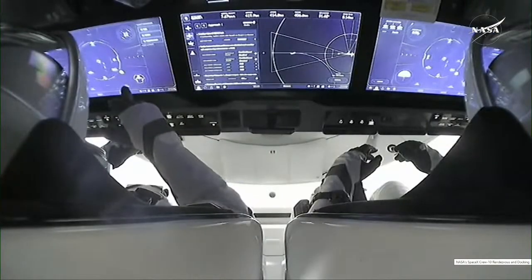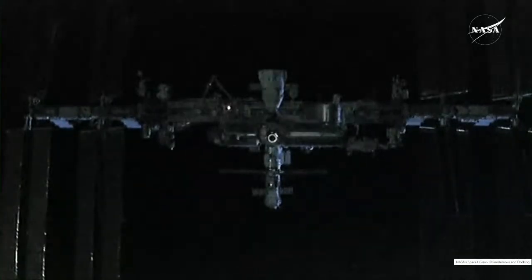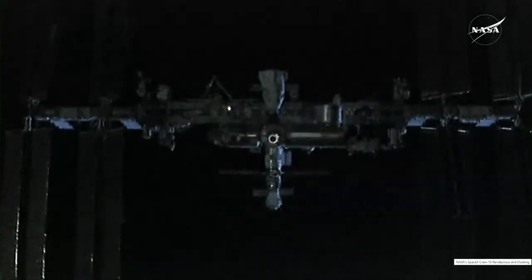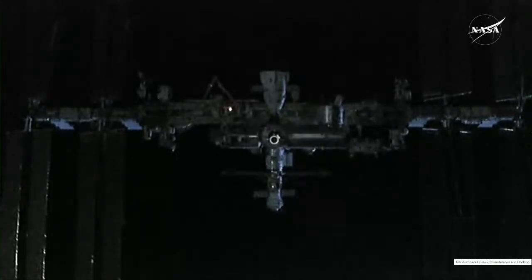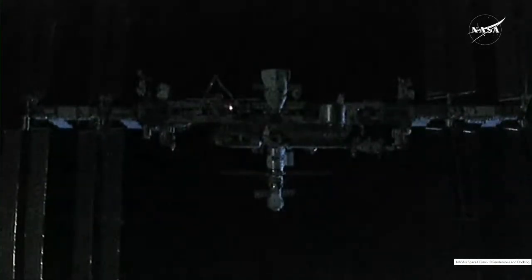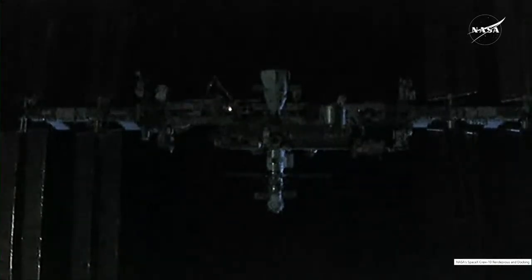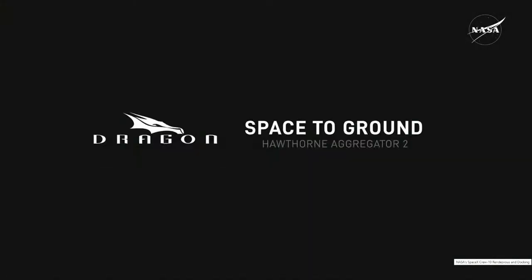As we could see right before we switched to the inside view, that's a great view on the outside. You can see that we're passing into an orbital sunset here, so approaching orbital night, and you can see how different the lighting is on board the International Space Station. What I love about that view, too, is you can see the forward navigation strobe light from Dragon illuminating the forward element of the International Space Station where it will be docking just a few minutes from now.